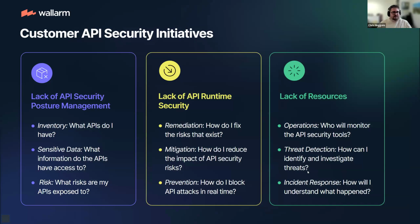So here's how people typically use us. And this is something that Tim will be talking about in just a little bit when he does his demo. Most of the time, people come to us for one of these three reasons or multiple of these three reasons. The first is lack of API security posture management. Maybe they don't know how many APIs they have. But more importantly, not knowing the number of APIs is not knowing what those APIs are communicating with or what sensitive data they may have access to. Giving you that visibility is critically important as step one.